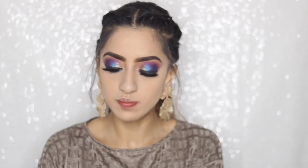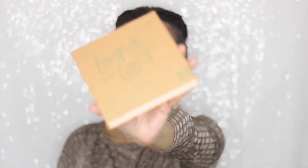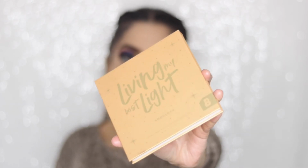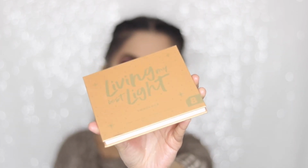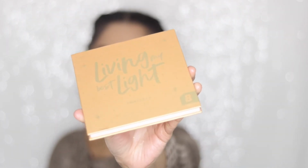To highlight my brow bone and my inner corner, I'm actually going to be using this Beauty Bay Living My Best Light Smolder palette. This cost me around, I think, £8. This is probably one of the best affordable highlighter palettes I've used in a very, very long time. They're so pigmented, so easy to use, so creamy. It doesn't have those really thick, chunky flakes of glitter in it.